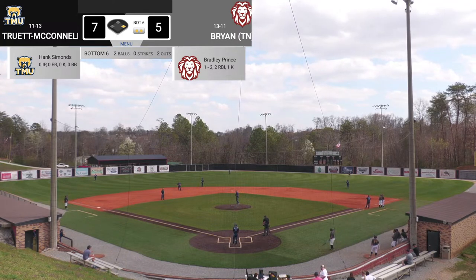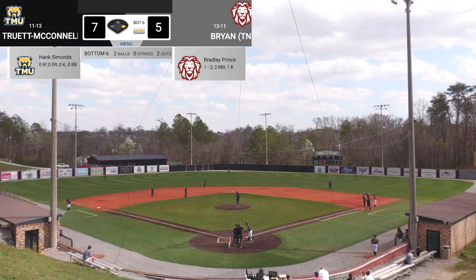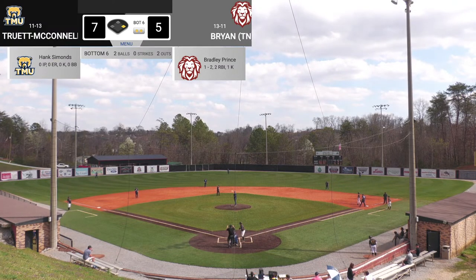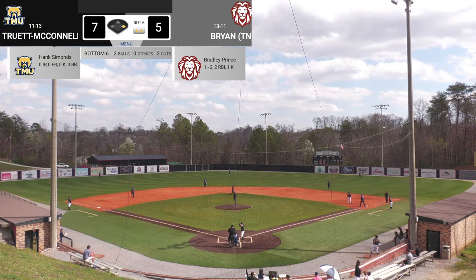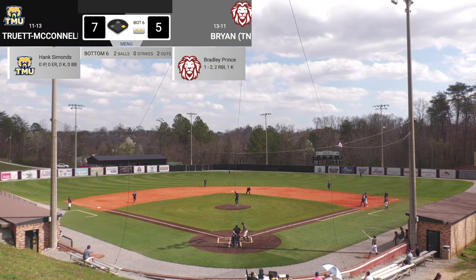Simmons is here finishing up his warm-up pitches. Again, he'll inherit a 2-0 count to the Lions catcher, Bradley Prince, who hit a two-run home run his last at-bat. Cook is at first, who was able to draw a walk after a really good AB, fouling off 9 or 10 pitches here. And Simmons' first move is a pickoff attempt there for Cook at first.